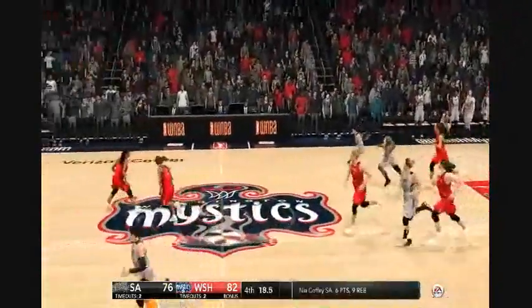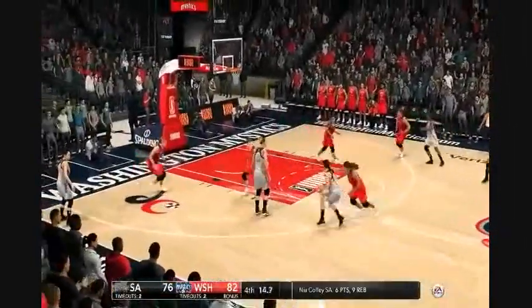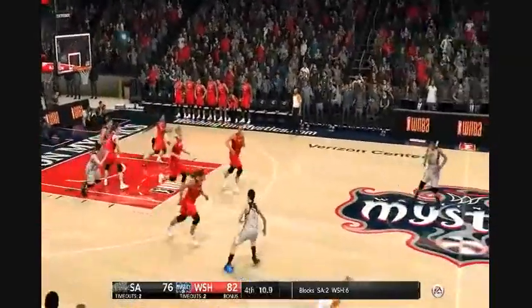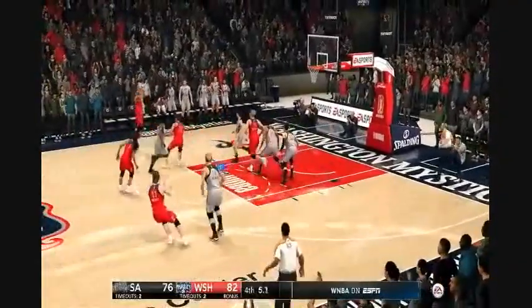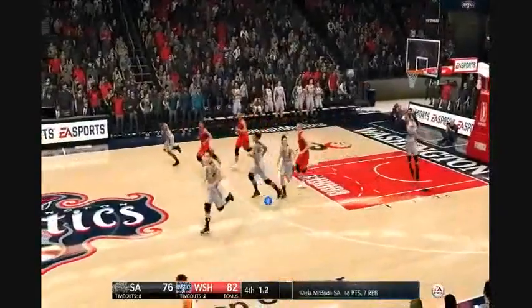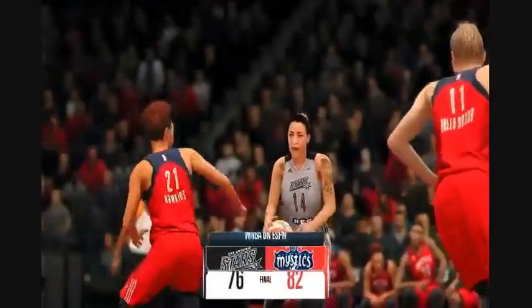Another missed free throw. For two. Jump shot won't go. Pops it back out to the perimeter. From three-point land. In and out. And this one is finished. The final score is 82-76.